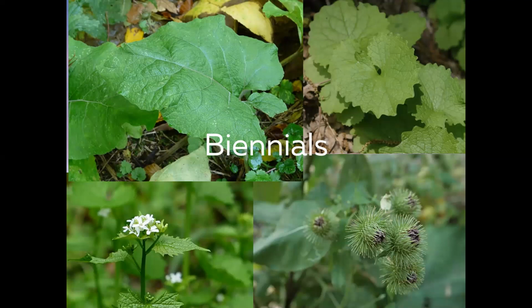So once they bolt, which is in the bottom right of the screen, they actually use up a lot of the nutrients in that taproot, and the roots are a lot easier to get out once they bolt. They're a little woodier too. So those are biennials. If you can get it out in that first year, you're going to save yourself the hassle of the second year flowering and going to seed.